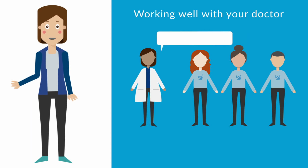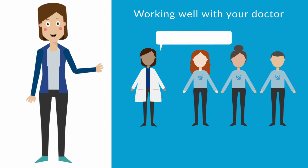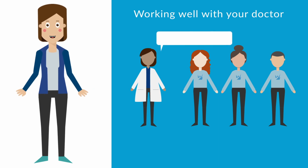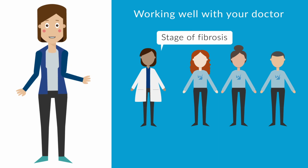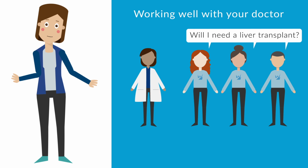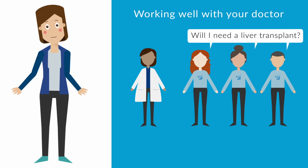You may also want to initiate an open and frank conversation with your doctor to make sure you have all the facts you need to manage your disease. For example, your doctor should be able to tell you the stage of your fibrosis, discuss your prognosis, and answer all questions, such as, will I need a liver transplant?